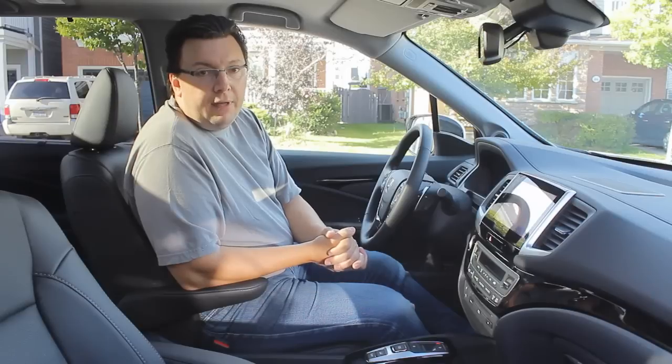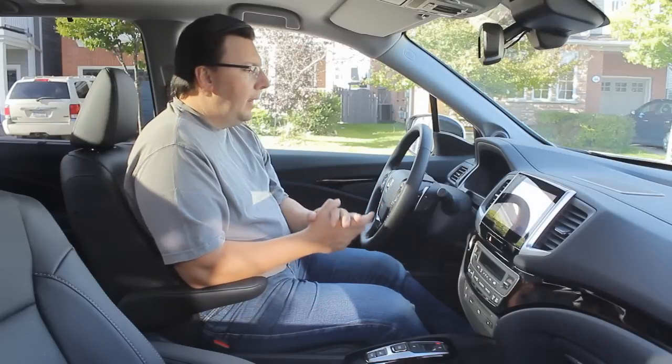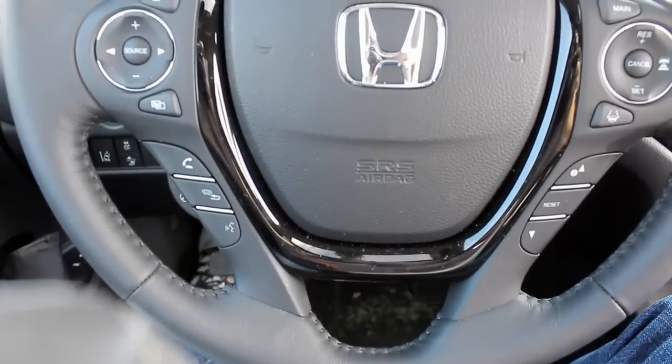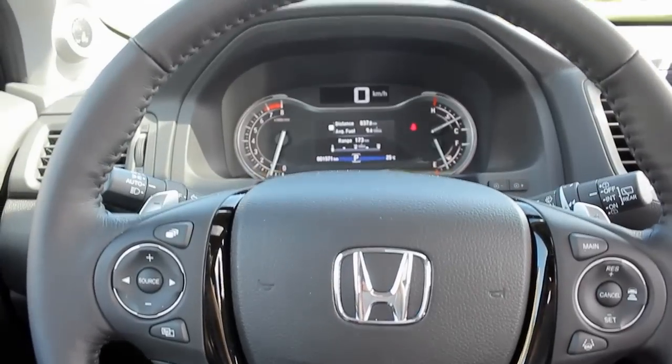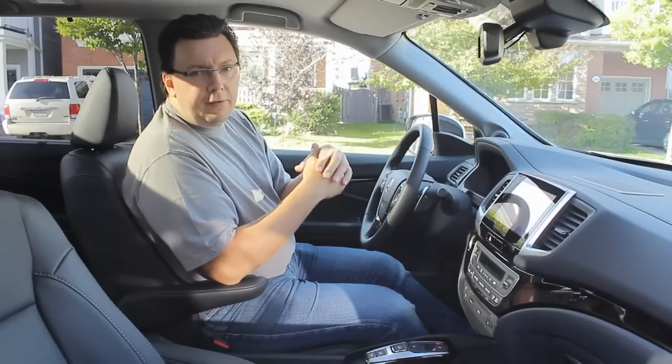Having a look at the 2016 Honda Pilot's interior, it's pretty good overall for the most part. The driver's information dead in front of me, there's a digital readout for your speed, as well as information on a small LED screen. Not to mention good and easy to read tachometer, fuel gauges and such.